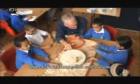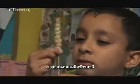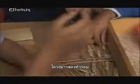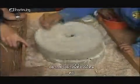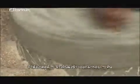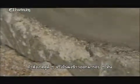Not all sandstones are. Some sandstones are soft. What we're going to do now is grind up the seeds from the wheat. Who's going to be first? How would you like to do that all day long? If you look very carefully, can you see it's coming out all around the edge of the stone?